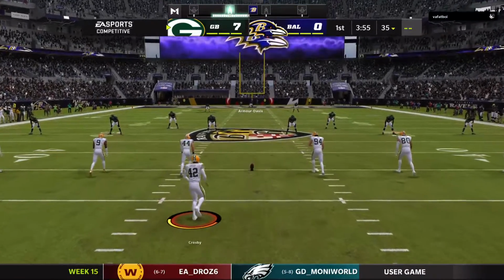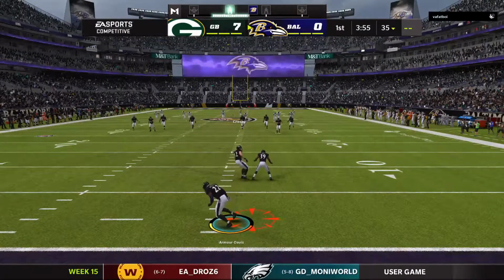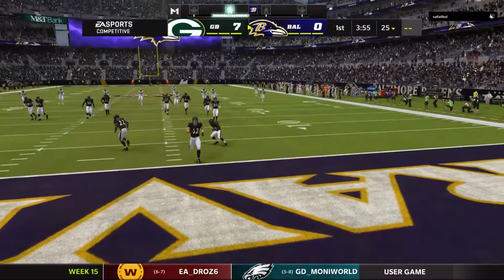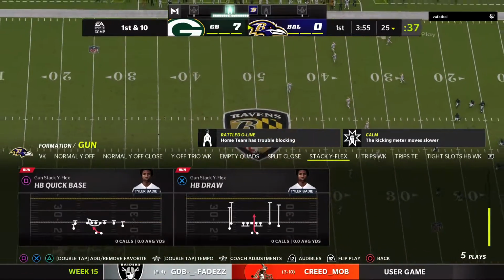So they throw the pick six. They'll get another shot at it now as this one's in the air. And they will not get a chance to return this one. It's through the back of the end zone for a touchback.